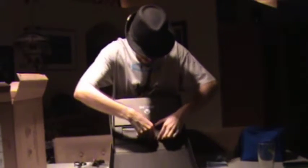So here it is for y'all to see. Here's the new Kinect sensor. It's a lot bigger than that old Kinect sensor. Whoa. Okay, caught it. Don't worry. We're good. Wow, that is a thick cord. So, Kinect 2.0.